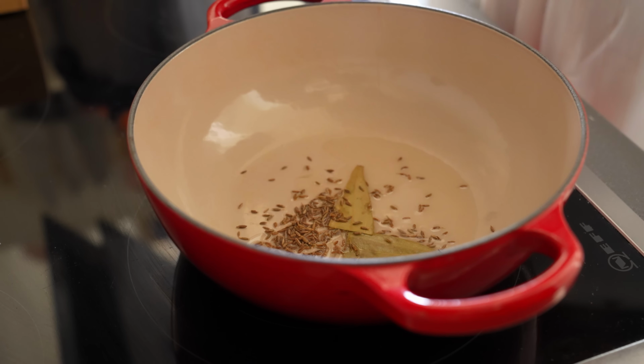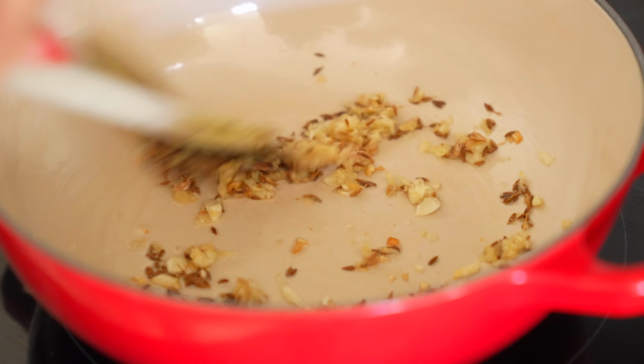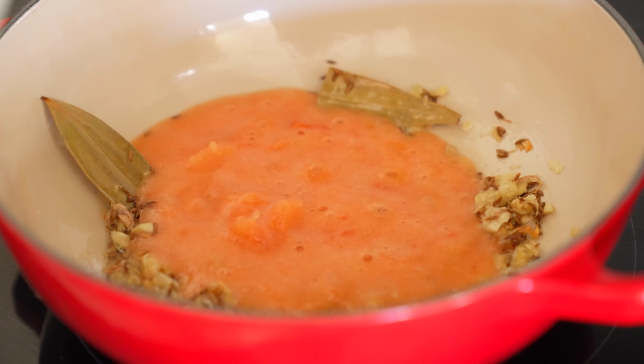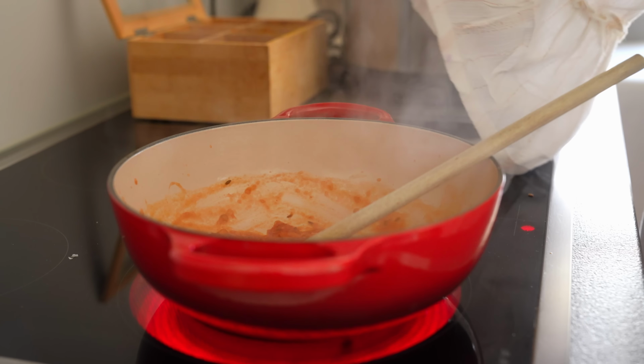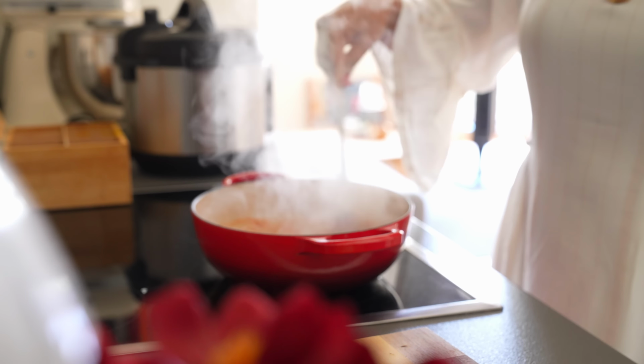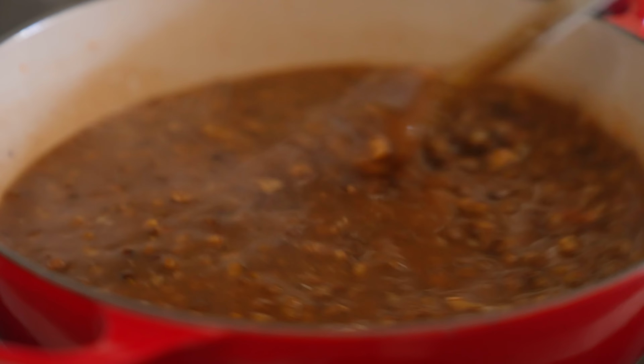To oil, add cumin seeds, crushed ginger garlic paste and tomato puree. To that add salt and then cook this a little. Eventually we will add boiled dal. I don't add many spices, but I will be using dal makhani spice powder, the ready-made one.